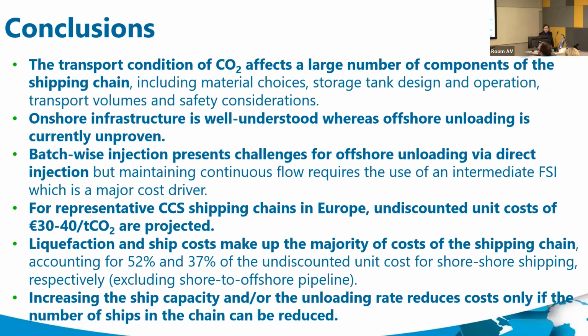So, conclusions. The transport condition of CO2 affects a large number of components of the shipping chain, including the material choices, storage tank designs, operation, transport modes, and safety considerations. Onshore infrastructure is generally well understood, whereas offshore unloading and injecting directly is currently unproven. Batch-wise injection especially presents challenges for offshore unloading, but maintaining a continuous flow requires the use of a floating platform, which is a major cost driver. So you either have the more challenging option, direct injection, or you could spend more money on an injection platform, which is thought to have less technical challenges.